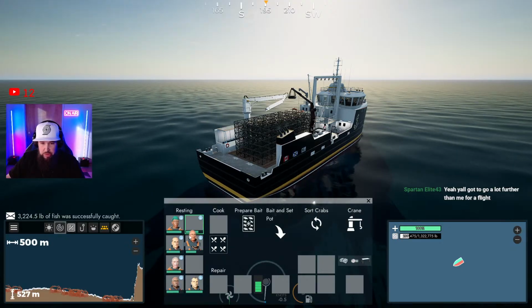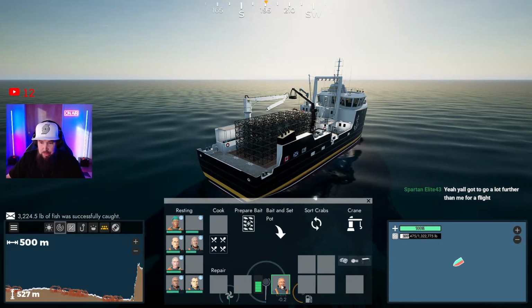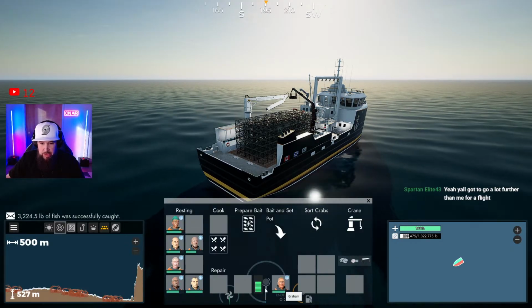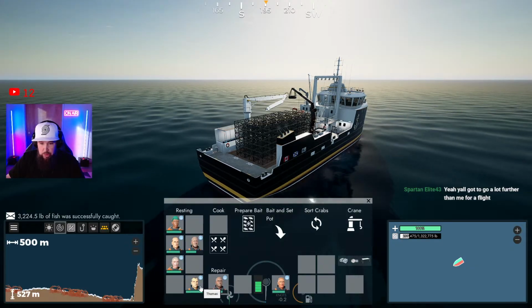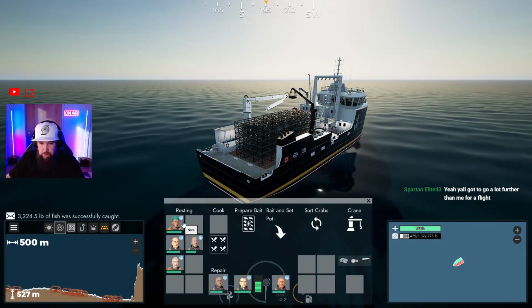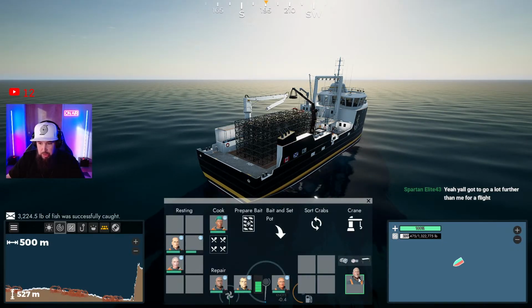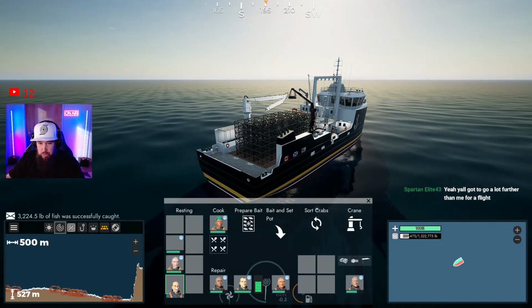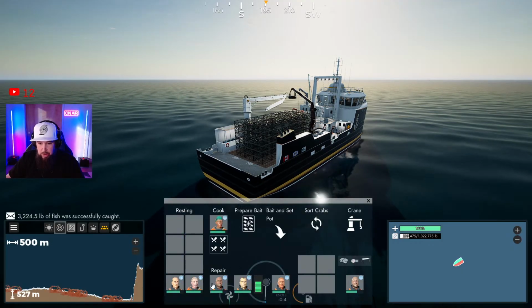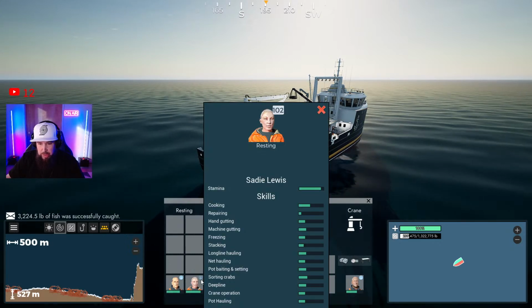Not even all these guys have to be out here either. I can rotate some. But he's going to bait and set. I'm just going to throw him in repair. This guy could do this. She could cook like she always does. And you're on the crane. And these two are just going to hang out and rotate. How's her baiting and setting?